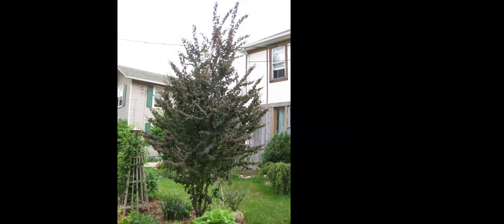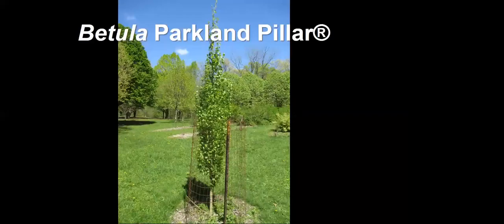The green leaf forms get a beautiful yellow. This will get kind of an orangey maroon, and just an odd little twist. Right when the leaves are dropping in fall, they emit a fragrance of cotton candy, which is just amazing. And Parkland Pillar, here's a birch.